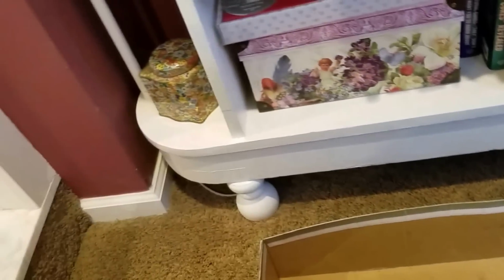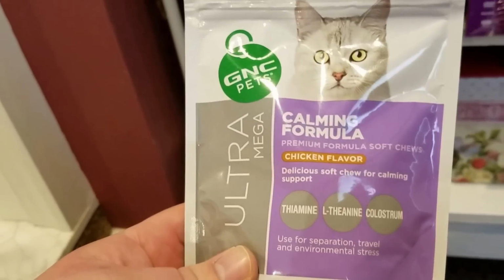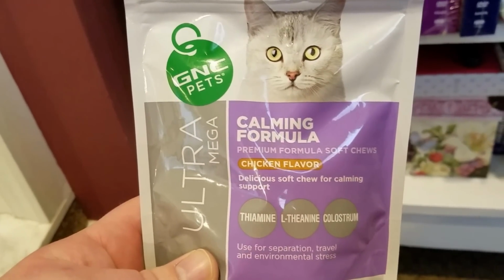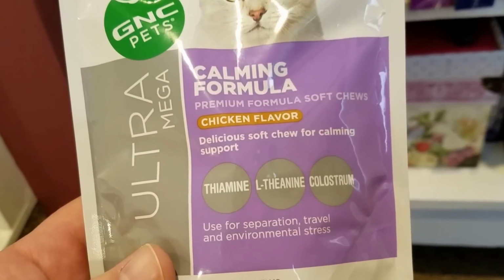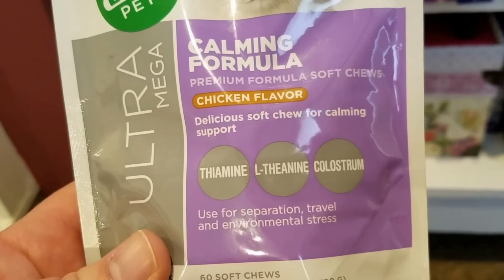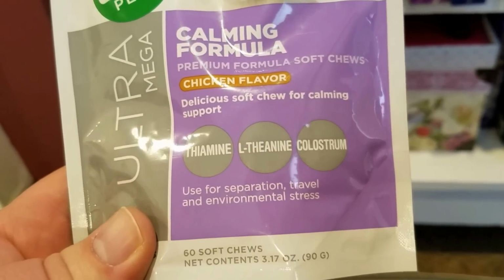And for you guys that are curious, I keep them over here because usually in the morning she'll sit right here, let me pet her, and these are the ones she'll eat. I tried the ones from Petco and she wouldn't touch them. These are from PetSmart. They're called the GNC Pets Ultra Mega Calming Formula. These ones are the chicken flavor. They have thiamine, L-theanine, and colostrum. Hopefully I'm pronouncing that right.